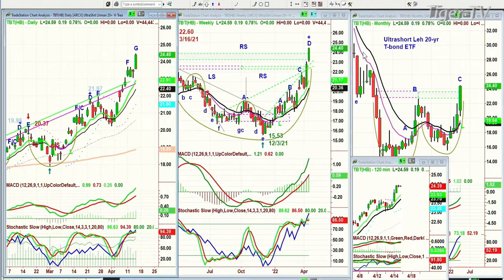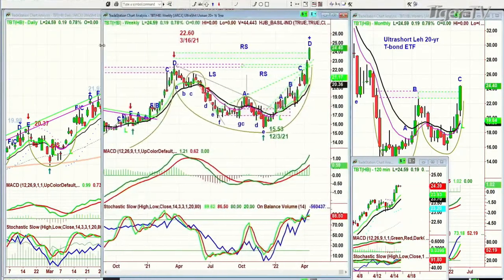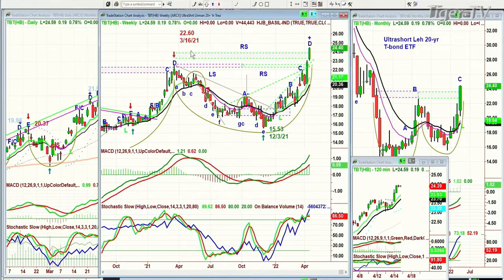The TBT is the ultra-short Lehman 20-year Treasury bond ETF, trading at $24.59 pre-market, up 19 cents. Most importantly, the manner in which the last 2 weeks we've closed very strongly above the high of 22.60, made on the 16th of March of 2021 in this fabulous cup formation in a Chapman Wave left side, right side price time match, which got in an earlier posture. Most importantly, the MACD in the weekly chart is very strong. The stochastic's fabulous at 86, but my on-balance volume, this blue line, says be careful because the yields are saying we are very close, it doesn't tell you how much, but very close to at least a bit of a digestive phase.